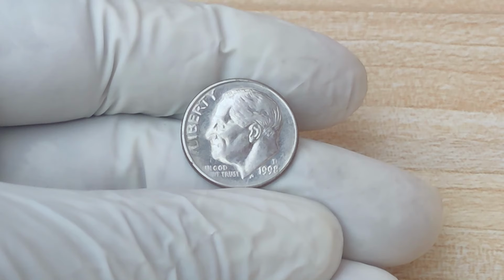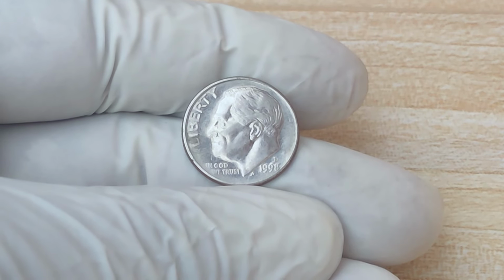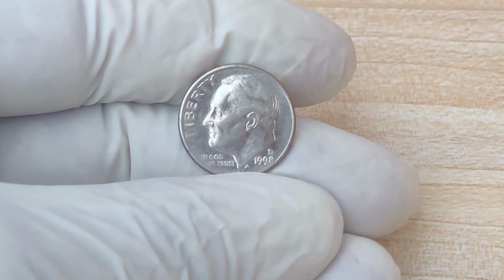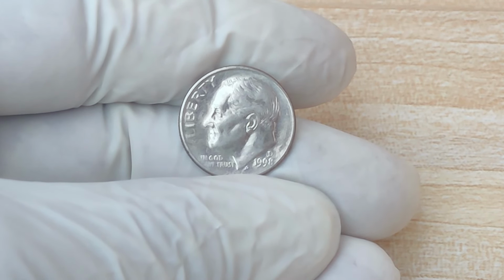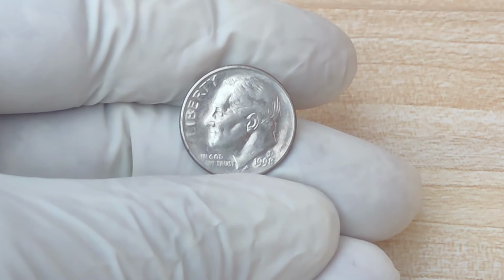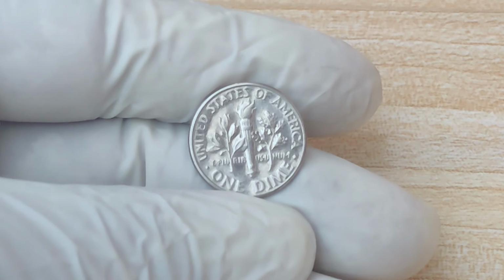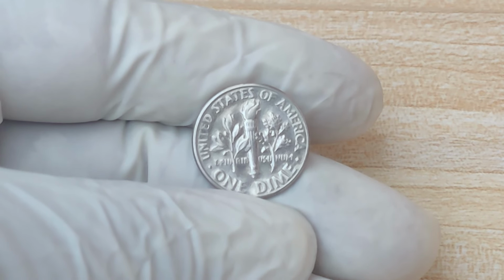For a coin like the 1998 D1 dime, a high grade, meaning it's in excellent condition without much wear and tear, can be the difference between a few $1,000s and a few million. The highest grades are called mint state, or MS, with MS 70 being the perfect grade.